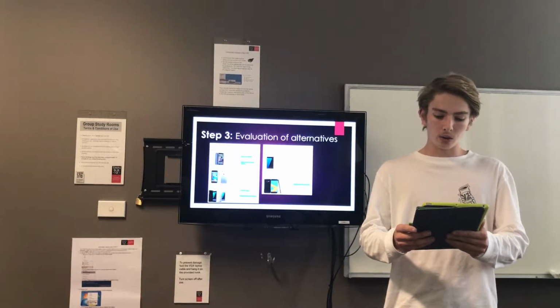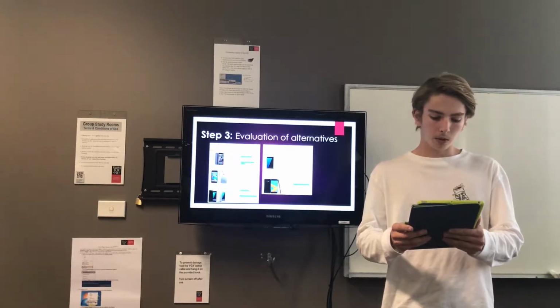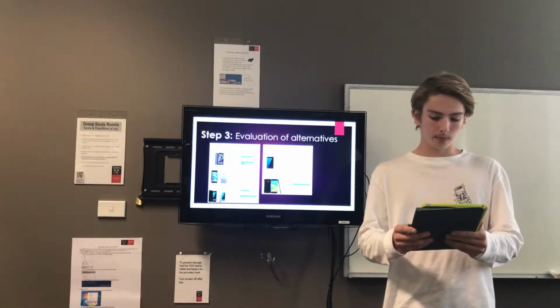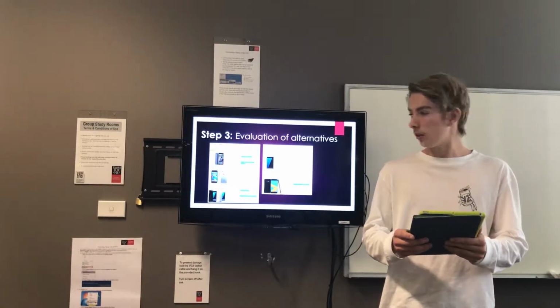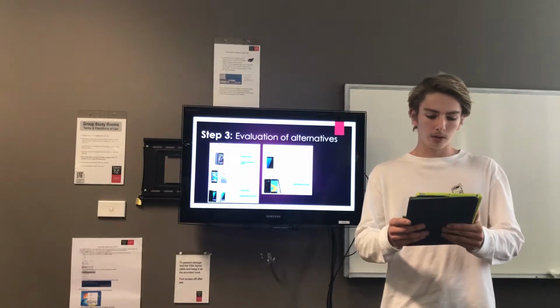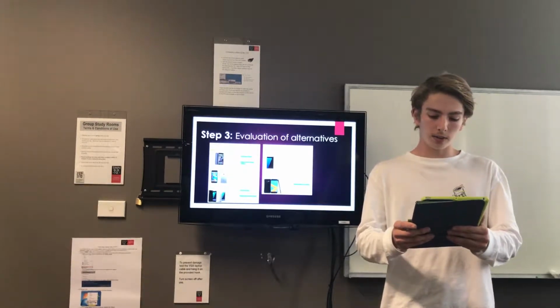Consumers will then narrow down their choices through use of cutoffs, which are minimum and maximum specifications that are important to them. For example, a consumer might choose to discard all options that are priced above $1,000, or no longer consider smartphones that have a screen size of less than 5 inches.